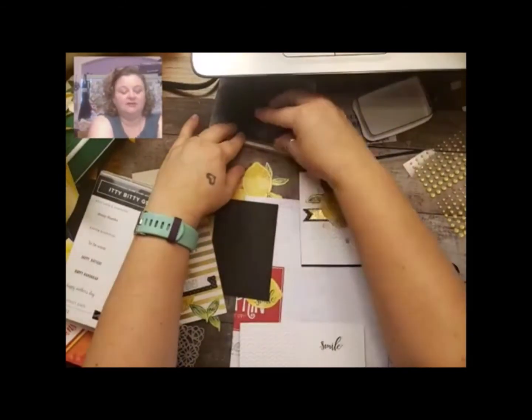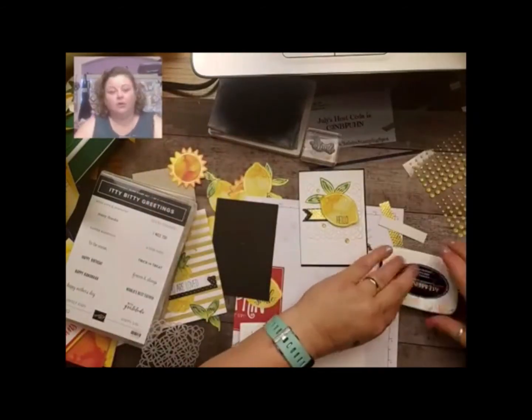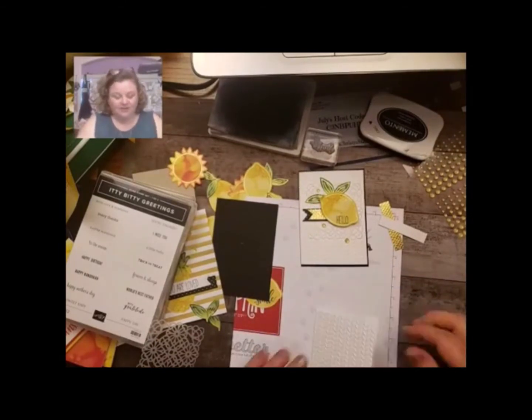I love the set. I love the Paper Pumpkin. And they do a really good job of coordinating it with some of our other stuff, but it's an all-inclusive kit, so when you get it, you can take it anywhere, which is what I really love about it too.